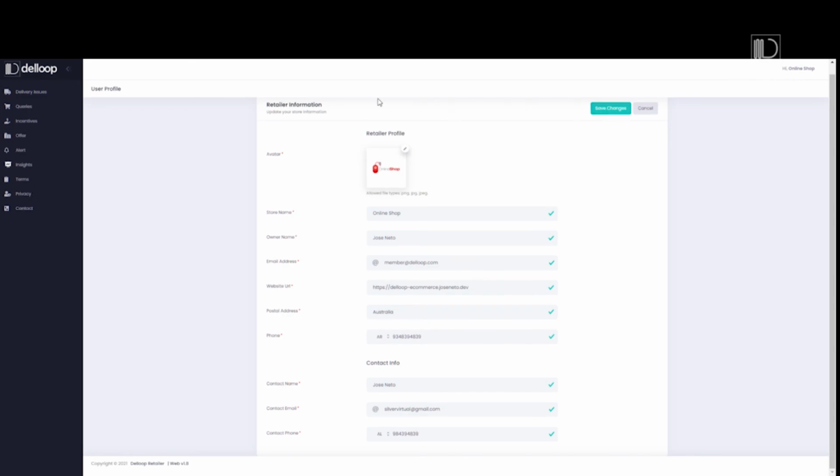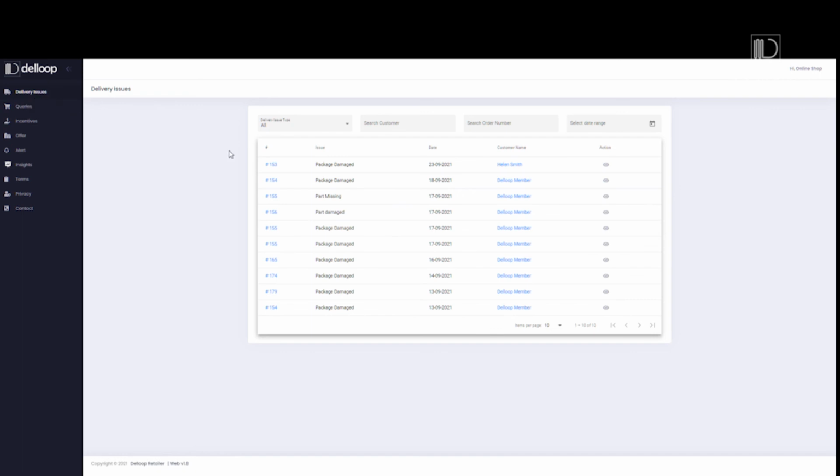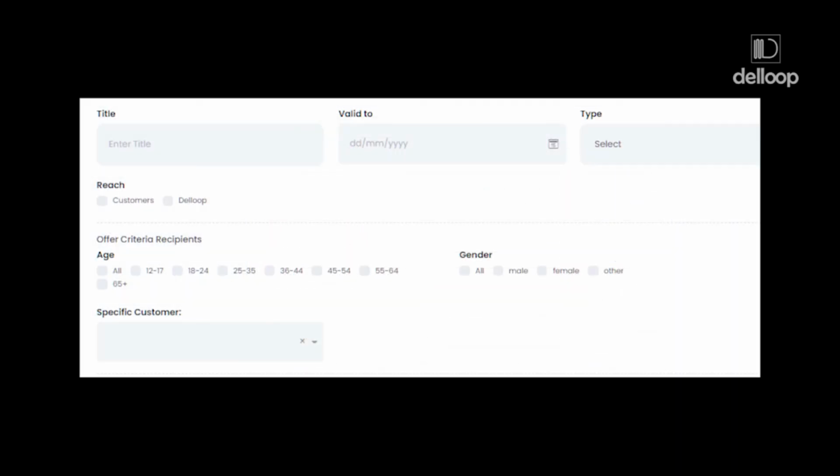When a retailer first registers as a Delloop partner retailer, they have access to a dedicated dashboard where they can manage direct communications from customers in the bidirectional messaging platform. These include messages regarding delivery issues and a range of queries such as technical support, post and pre-sale inquiries. In the retailer dashboard, they can initiate very precise marketing to a targeted customer profile. Being Delloop partner retailers, they can not only market to their own customer base, but also to the entire Delloop membership base.